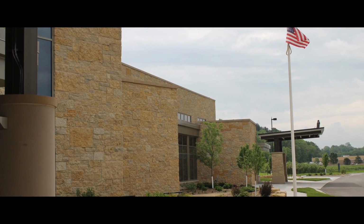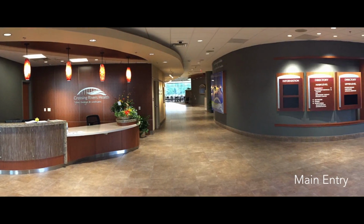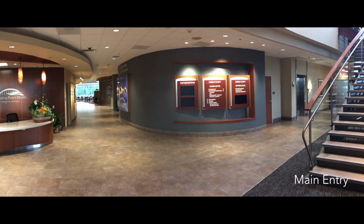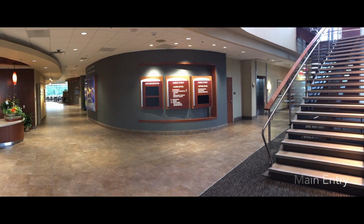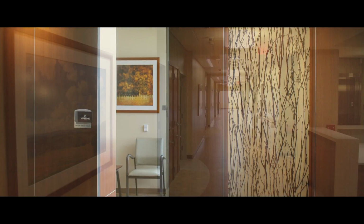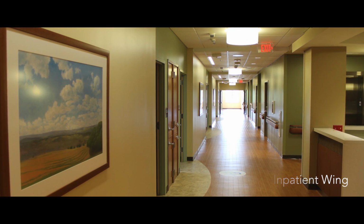As much as the land provides the inspiration for the building's look, the real influence for design comes from the patients and caregivers who use it. This new building will prove to be flexible and thoughtfully planned to serve the region for generations to come. We've incorporated best practices in healthcare design to make the new Crossing Rivers Health Medical Center a patient-centered healing environment.